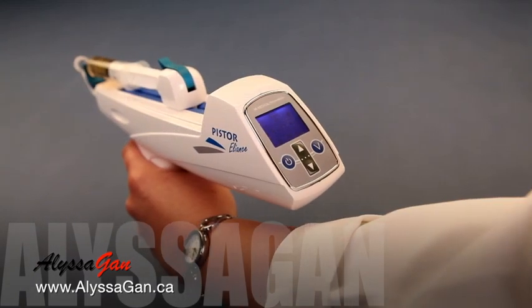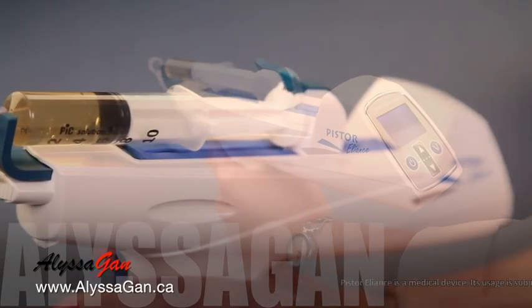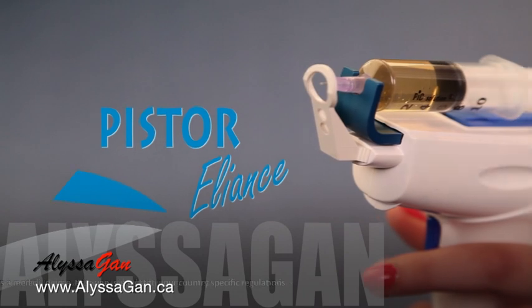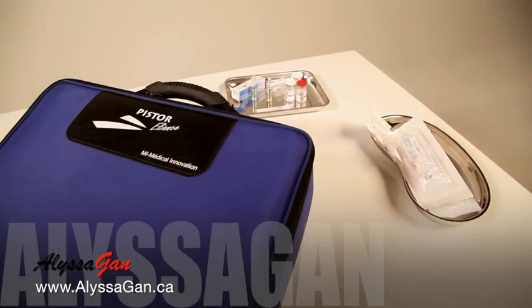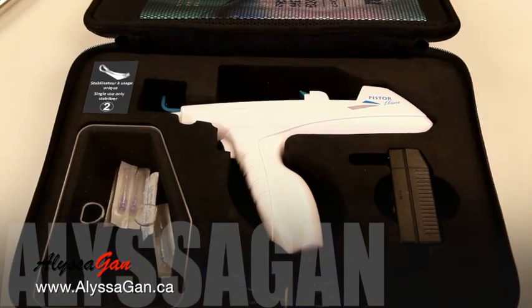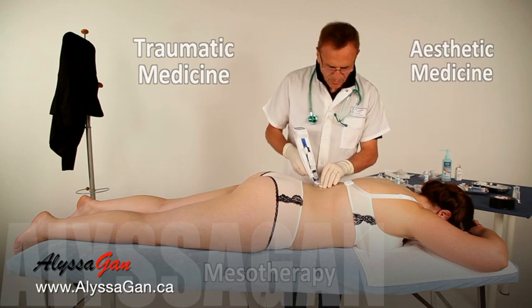In response to the expectations and needs of mesotherapy practitioners, MI Medical Innovation has developed a meso gun of new generation that combines ergonomics and power, Pistor Alliance. Technology and ease of use allow Pistor Alliance to be fully multidisciplinary and to cover all therapeutic techniques of mesotherapy in traumatic and aesthetic medicine.